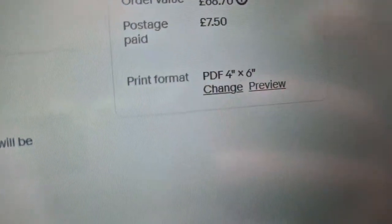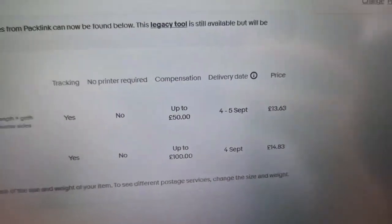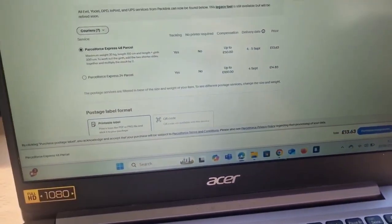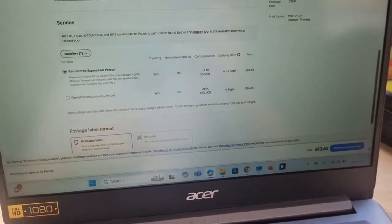So I completely underestimated how much this was going to cost, so I have put the postage cost at £7.50, and it's going to cost me around £13 to ship this. So I think I need to do a bit of work on what I'm actually charging for postage. So I'll get the label printed off and then we'll see what we're going to be doing today.